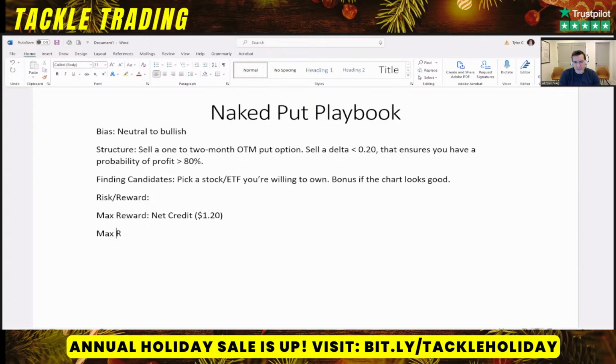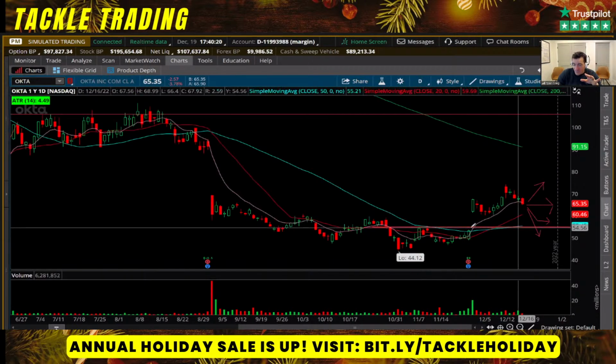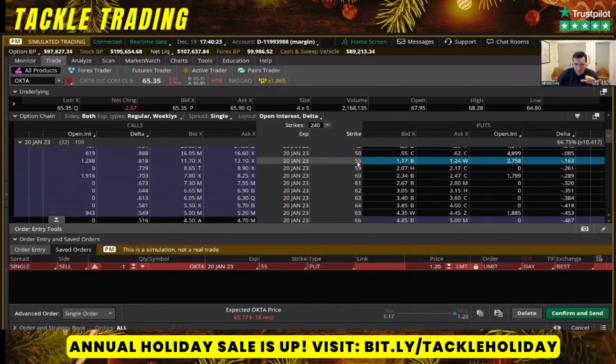Okay. The maximum risk is the strike price of the put minus the net credit. Now think about this. You are on the hook to buy the stock at the strike, which is 55. I may have glossed over this. The strike price is this level, this number right here. That's the price at which this deal has been struck. The person who bought the put has the right to sell stock at 55. The person who sold the put, you, has the obligation to buy that stock from them at 55. So 55 is the price we're talking about here, also known as the strike price.